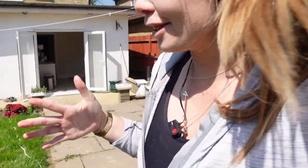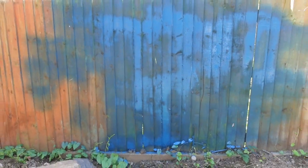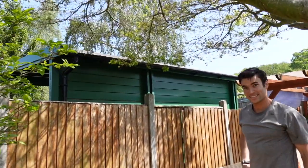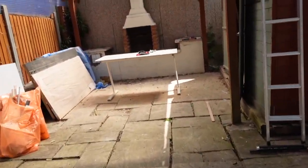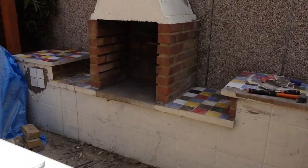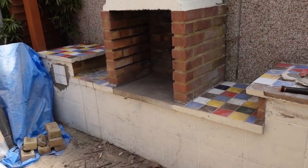I don't know if you can tell, but it's supposed to be a dark blue, but it's come out quite blue, and that's making me a bit nervous. So I'm letting it dry and seeing what it looks like. It looks atrocious at the moment, but it's going to change from that. And then my other project for the weekend is, so we have this old barbecue section.